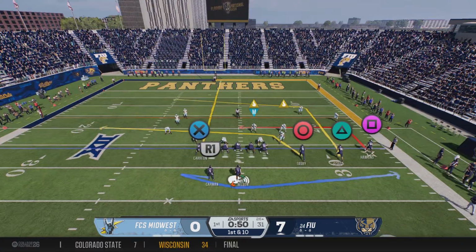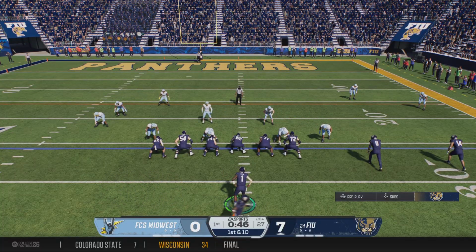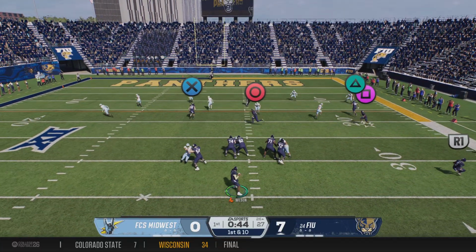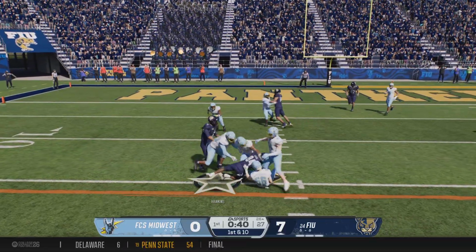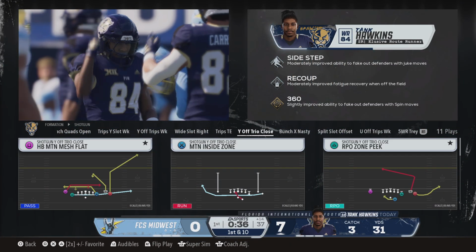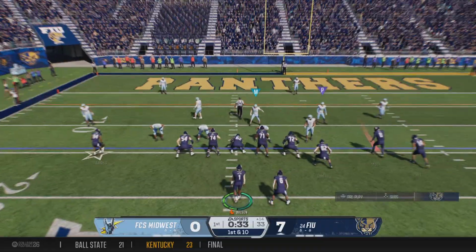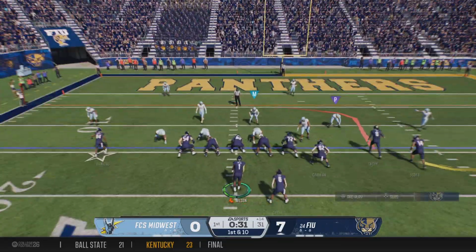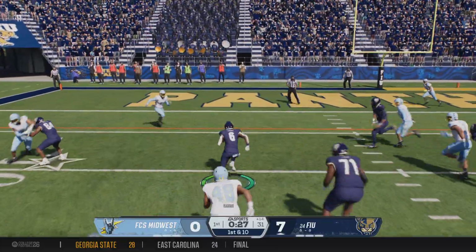Ball marked at the 26, it's 1st and 10. Motion from the back. Looking downfield on first down. Catch in the middle, it's Hawkins. The ball is down at the 14 after that grab. Everything seems to be working for this offense right now, and if they keep this up, this could get ugly by the 4th quarter. Here's the handoff.